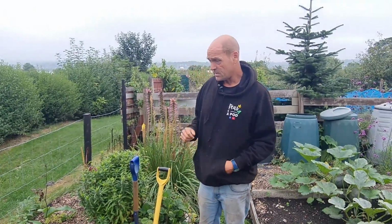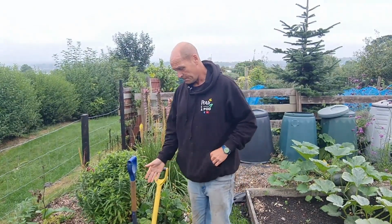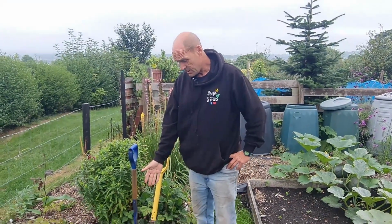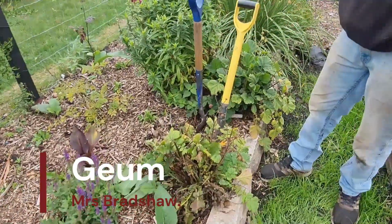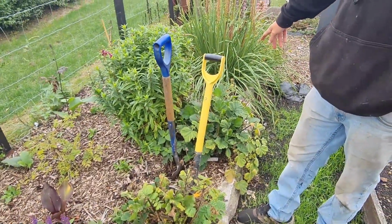Really? I'll show you what we mean. Right, Dan, so we've come down to this little herbaceous border I've got. The plant we've got here is a geum. This one's Mrs. Bradshaw. It's a red flowering one, and we've got the yellow one just to the right of it here.